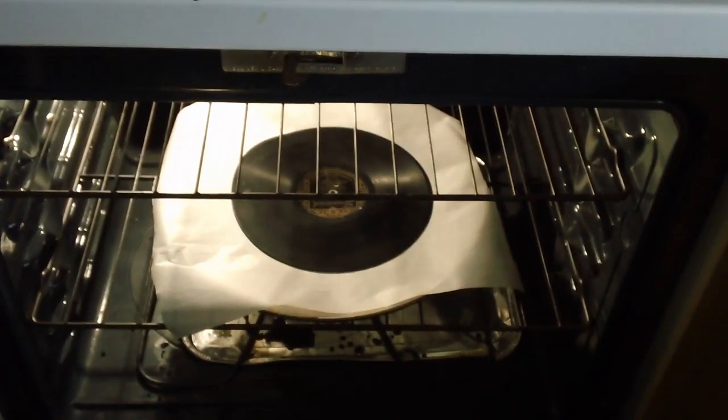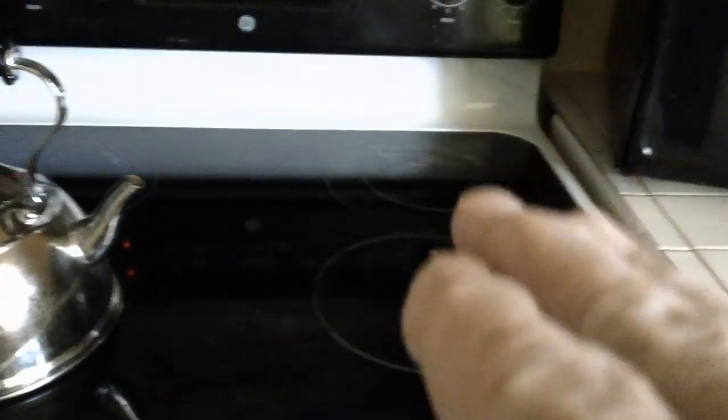Well, it looks like we're having some success. Let's get that thing out, put it on the cooktop, and flatten it out real good.